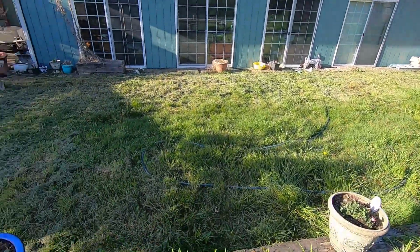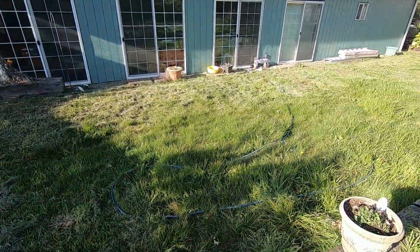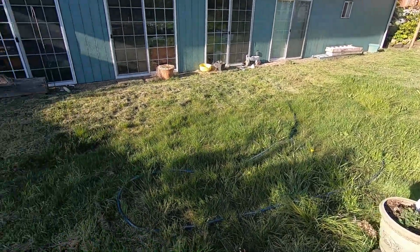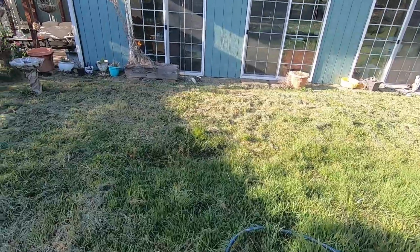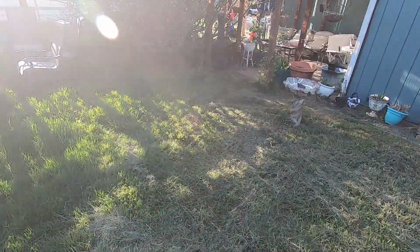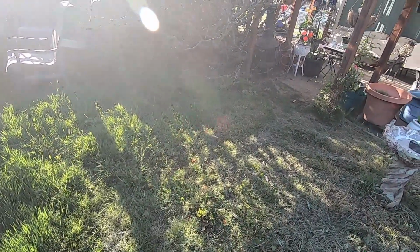I've got this lawn area. I want to get rid of it too. I think I've got room for, I don't know, two or three fruit trees maybe. I'd like to do a little pond over here by the fig tree and under this patio area.